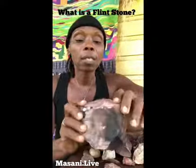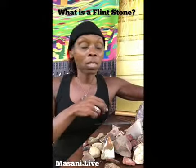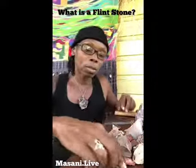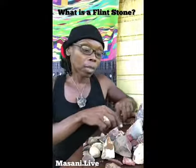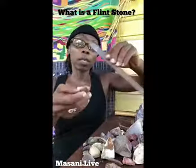So what I wanted to share with you is that I have a piece of file steel, and I do have a flint stone. What I wanted to do was spark it and show you what I was talking about. But I've got to get my glasses first because there's gonna be some sparks. I'm gonna take one of the stones and spark it with this file. All right, so this is how they used to make fire. I'm gonna pick one of the nice sharp ones.